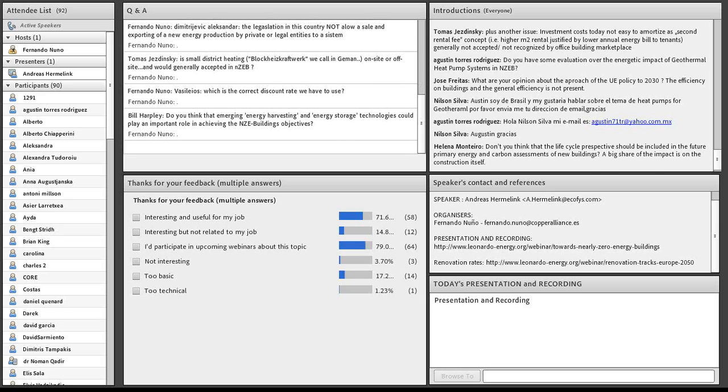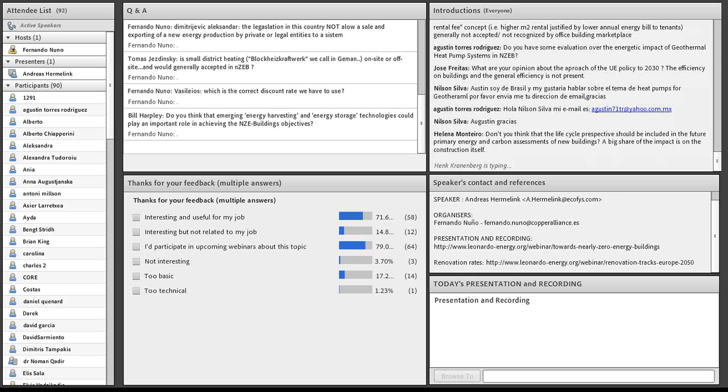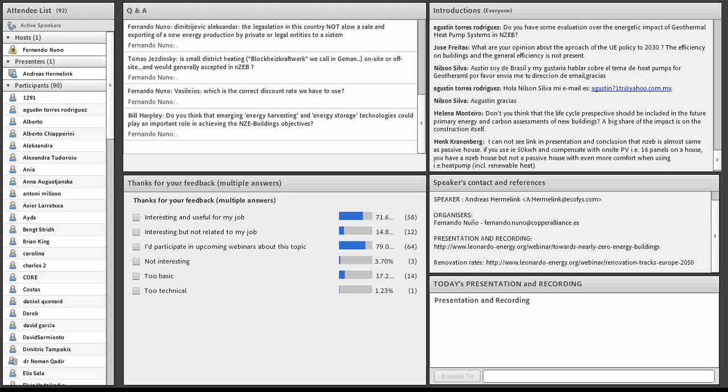Okay, another question: do you think that emerging energy harvesting and energy storage technologies could play an important role in achieving the near zero buildings objectives?